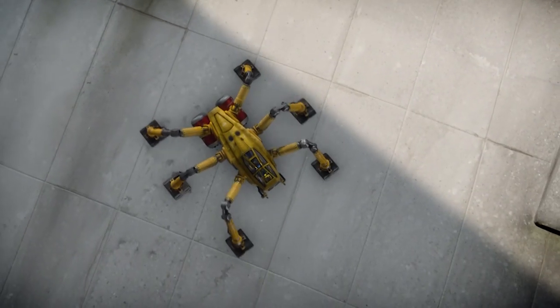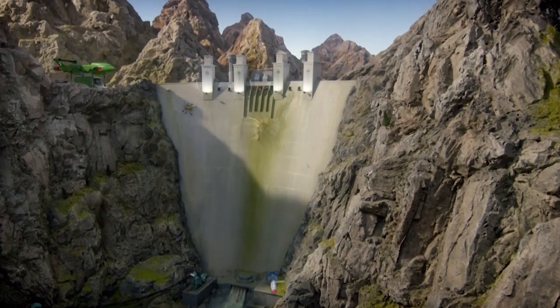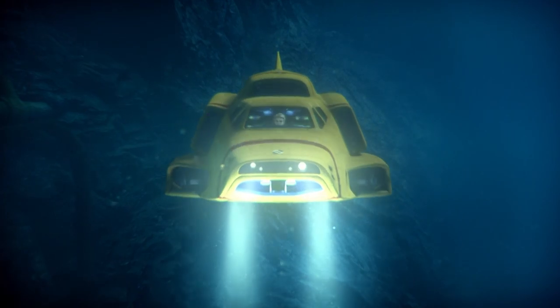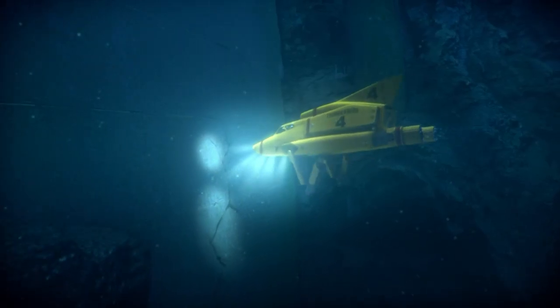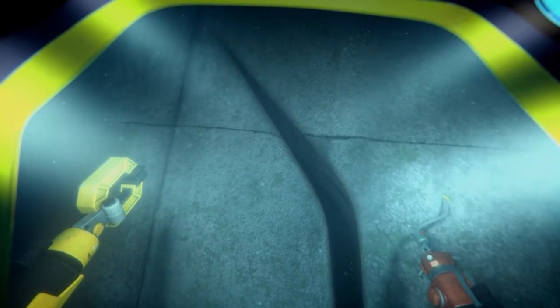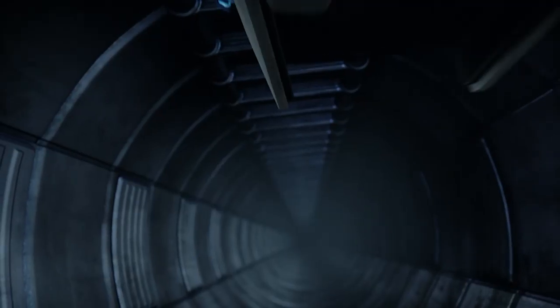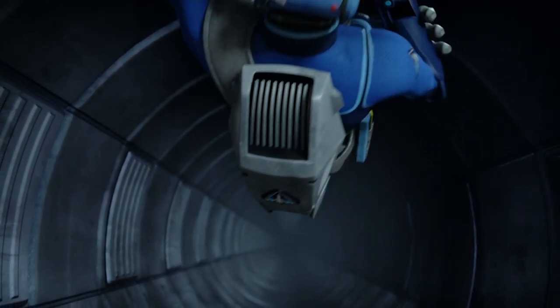This time, I want to get a closer look at the crack. If it's small enough, I might be able to seal it with nanocrete. How's it look on your side, Thunderbird 4? Doesn't look good. I'm going with cables. This isn't going to slow the leak, but it may stop the whole thing from splitting in two. John, are you sure I'm going the right way?